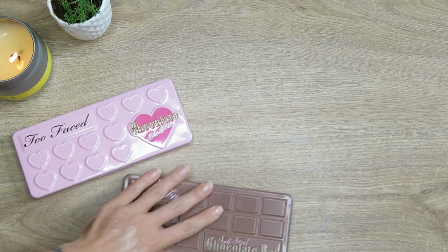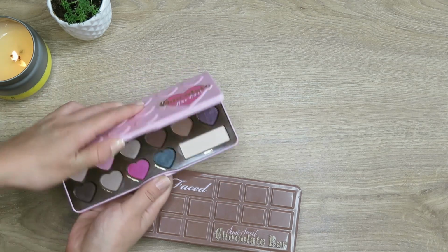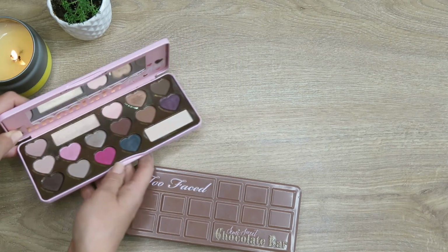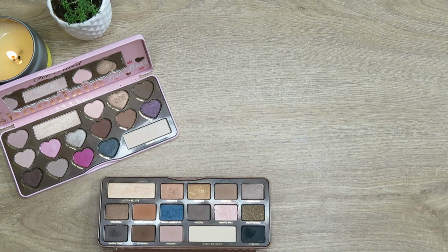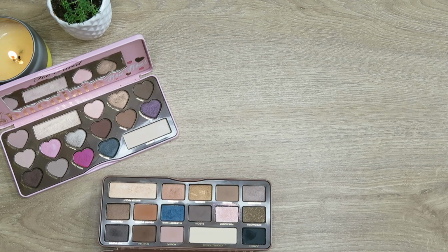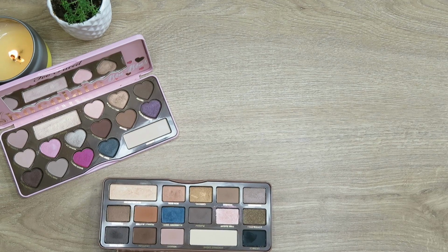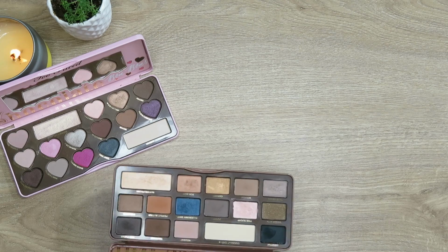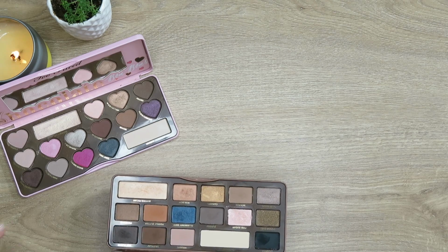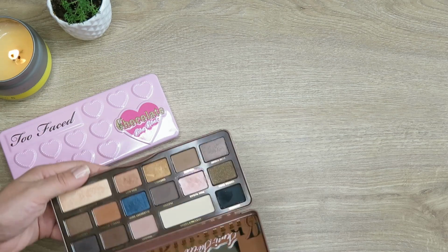And then I have got the Semi-Sweet and the Chocolate Bonbons palette. Guys, I cannot get behind either of these. I don't understand why I'm so unimpressed with the quality of both of these eyeshadow palettes. You know, I mean, I love the Chocolate Bar and the Sweet Peach, but for some reason, I just cannot get behind these. I don't like the way they blend. I don't like the color payoff. I'm going to see if one of my friends wants these. These are really gently used, so I'm really happy to be able to pass these to someone who will love it more than me.